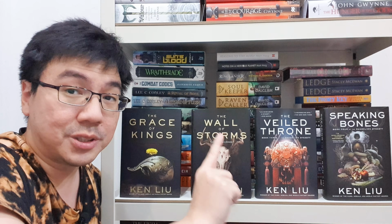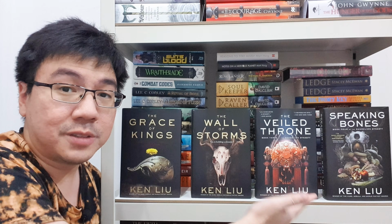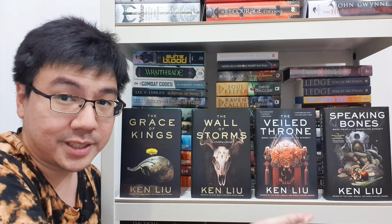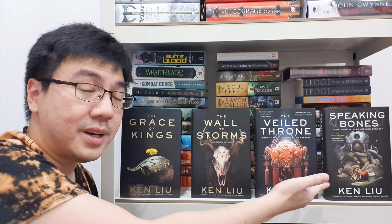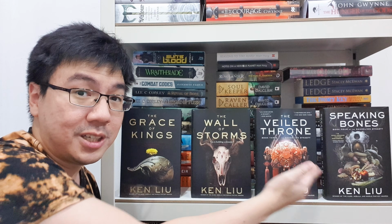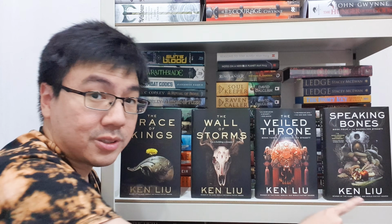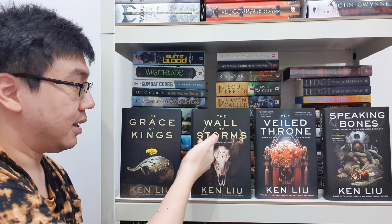But because the book got too big, it has to be divided into two books. So hence The Veiled Throne and Speaking Bones. So it is very likely that Sam Weber was contracted to do the cover art for a trilogy. So at the fourth book, they have to change cover artists. And you know what? As far as changes in cover artists, I think this one looks pretty similar in design. Even the design for the typography looks exactly the same as The Veiled Throne.